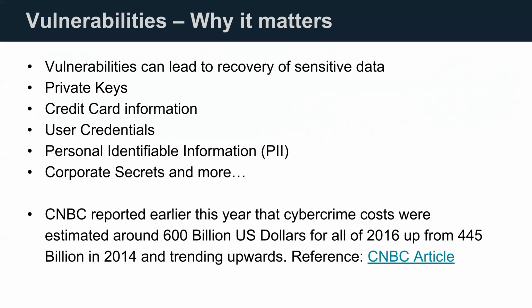And now we will get into the meat of our presentation today. So let's talk about vulnerabilities and why they matter. Vulnerabilities, as many are aware, can lead to the recovery of sensitive data. This sensitive data can be private keys, credit card information, user credentials, PII, or personally identifiable information such as street addresses, social security numbers, etc. And it can also lead to corporate secrets being lost and other bad things.